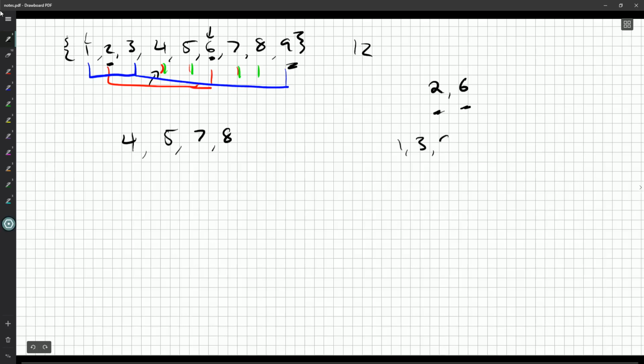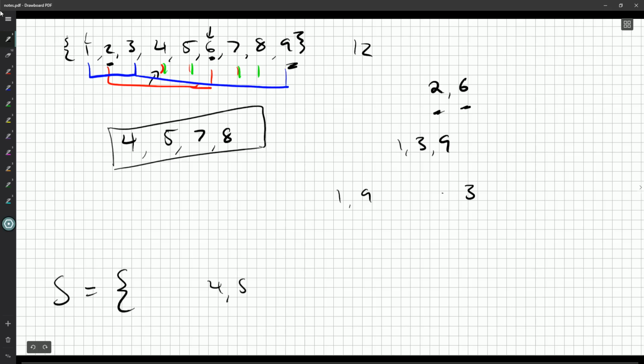And then when it comes to 1, 3, or 9, I guess we could add in a 1, and then we could also add in a 9. But I'd have to avoid adding in the 3. Or I guess we could add in the 3, but then you can't have 1 or 9. So 4, 5, 7, and 8 have to be added. If I'm making a new triple free set, I'm definitely going to have 4, 5, 7, and 8. I'm going to have 1 of 2 or 6.